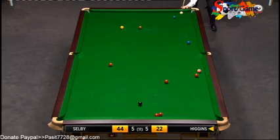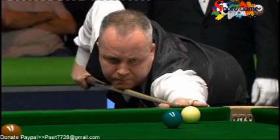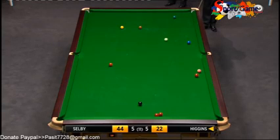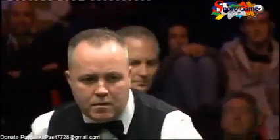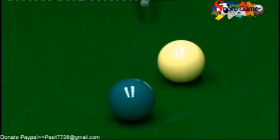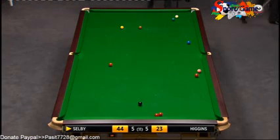Well, the red is on. Again, under these circumstances, it's not easy. Oh, unbelievable. He's not on a colour, but he's got control of the table. Well, there's no way he'll take the brown on. Snooker behind the green. What a red. John Higgins, 1. Well, that's not as good as it might have been.